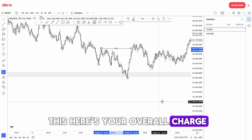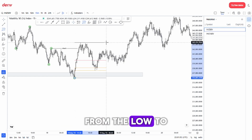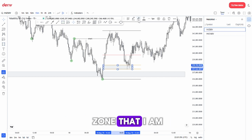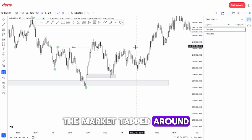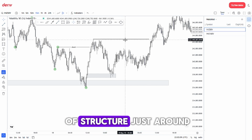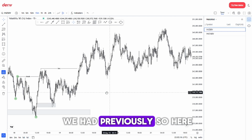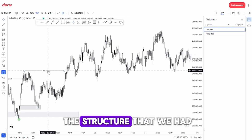Here's your overall chart. After that, you obviously know that you have to use your fib tools from the low to the high. Then you can see that the market tapped into the golden zone. So this is the golden zone that I am always talking about guys. The market tapped around that point, then started pulling up, having a new break of structure just around this point. I'm just trying to get to the structure that we had previously. So here, then the pullback, then yeah, I think this was the structure that we had.